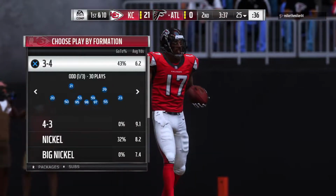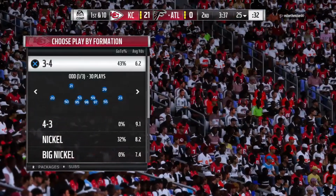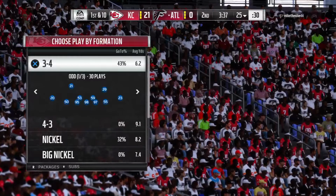And some dangerous territory. You're already down 3 scores. A 3-and-out here, or an inability to put any points up. This one might be over by half.